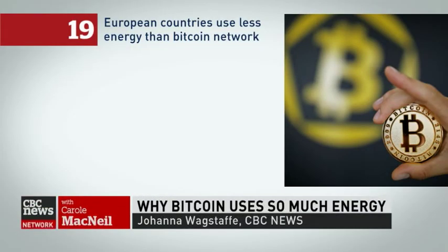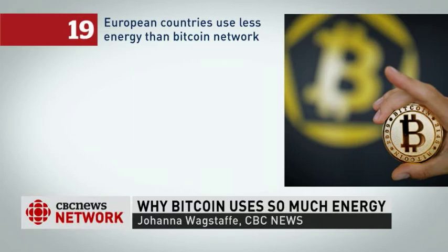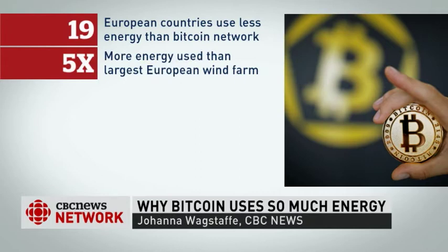Well, Carol, for people who are already ingrained in the Bitcoin network, you probably know how much energy it takes to make a transaction. But I was quite surprised to see some of these astronomical numbers. So I want to show you some of these numbers to help put it into context. I've got a board here for you. The estimated power of the Bitcoin network exceeds that of 19 other European countries, including Ireland. The energy is 5 times more than the largest European wind farm, the London Array outside the Thames estuary.